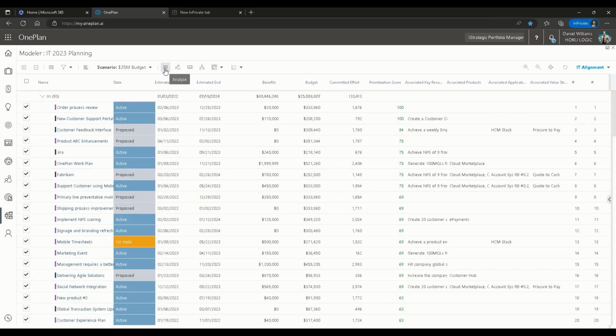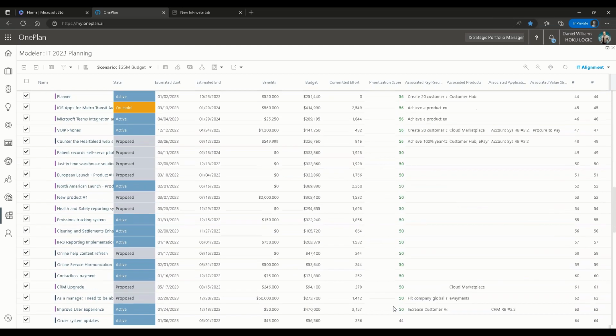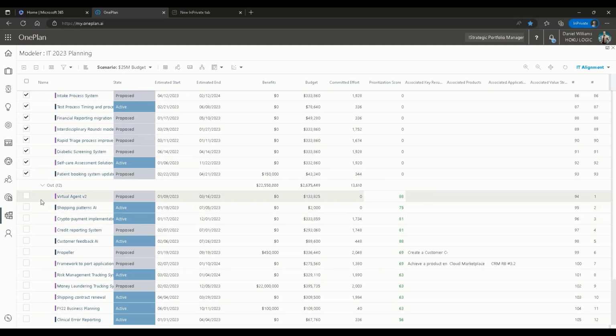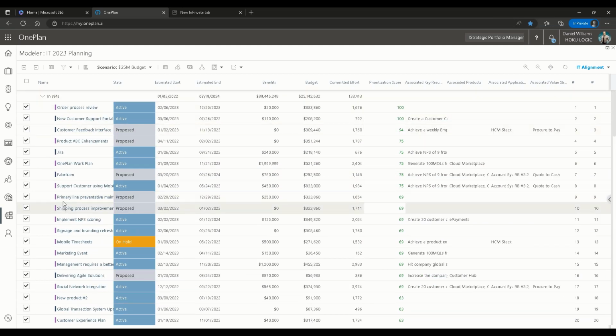And I can then also, in this case, we started with 108. There's 93 that are in and 12 that are out. And I'm trying to get to this number here of 25 million. Based on shifting priorities, maybe we have to bring in some of the projects that were left out. So this virtual agent is very highly rated. So now we're obviously above the amount. So should we take out another project?